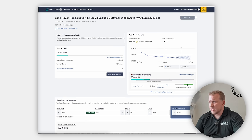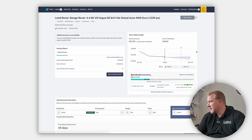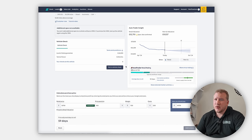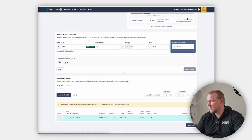No one seems to want them for some reason and everyone's pricing them really low, but maybe because this one's older, it's got the 4.4, which is more desirable than the 3 litre. Maybe that helps it, I don't know. But it's saying the retail valuation is £15,700 with a part exchange valuation of £9,000. So it's obviously worth a lot more than CAP think, and I think we could have a decent margin out of it.